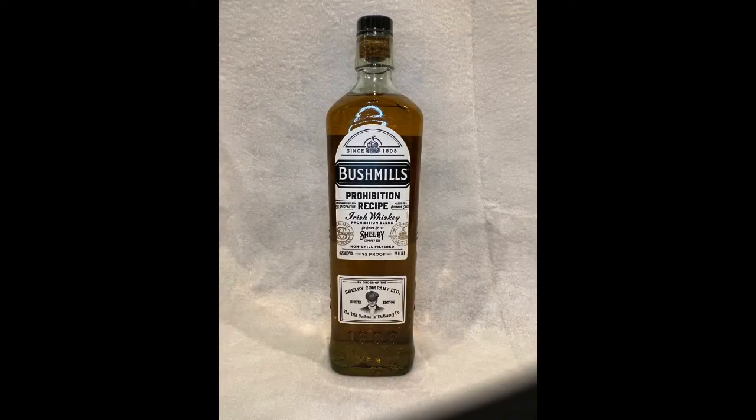Bushmills Prohibition Recipe, sometimes called the Peaky Blinders release. This is a limited release coming out of the Bushmills distillery up in County Antrim, and it was released in honor of or to be used with the TV series Peaky Blinders. It was done during the 6th season of that television show. There is an age statement right on the bottle. It says 3+ years. However, when you do a little research, you'll find that it is actually a blend of 3, 4, and 5-year-old whiskey, all malted barley and non-chill filtered, also aged in ex-bourbon barrels.